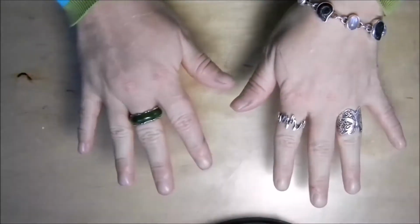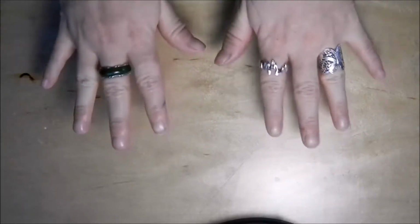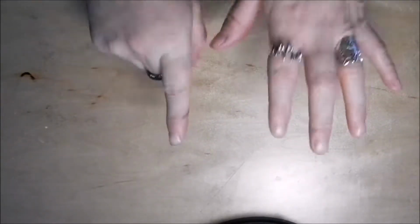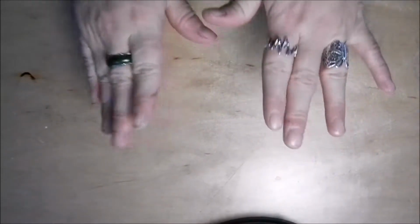How's it going? So, it is October, the month of falling leaves and warm sweaters and crisp mornings. But for many artists, it means Inktober.